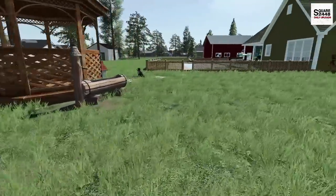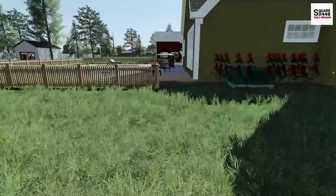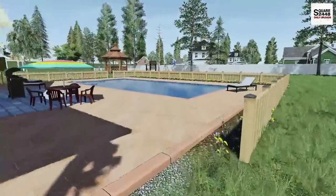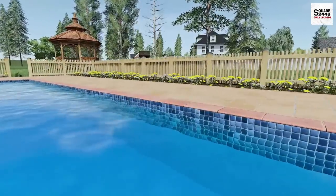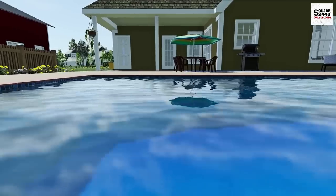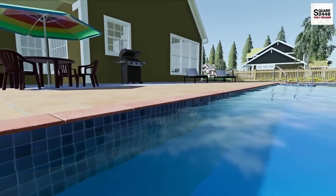Since it is 103 degrees, why don't we get a running start here and jump into the pool? And actually, we gotta go from this side here. Running start here, and let's jump in. Oh, this is a lot nicer. Definitely going to be swimming here probably for the next maybe half hour, 2 hours.